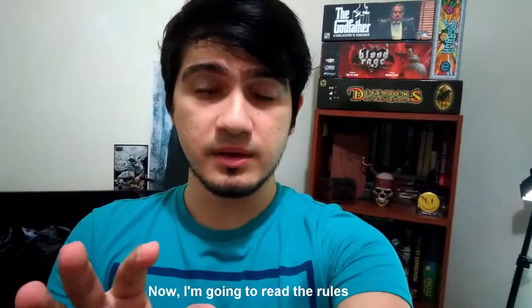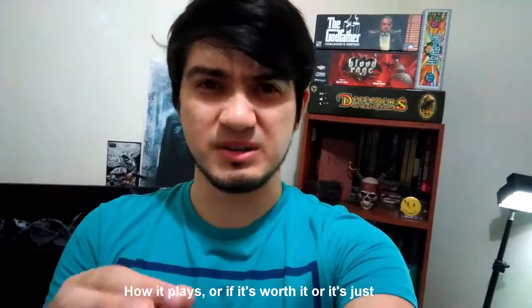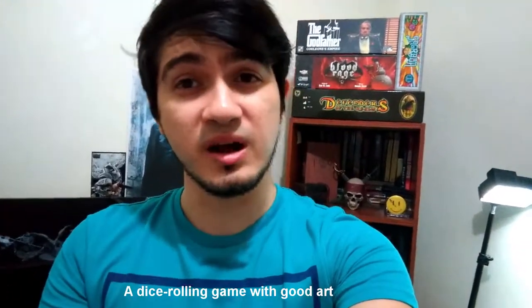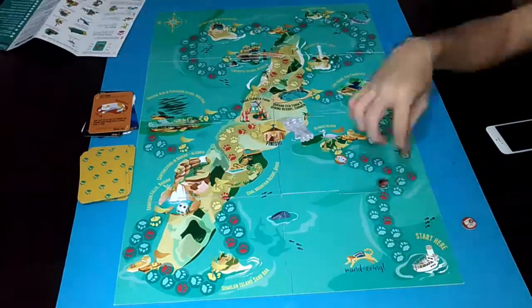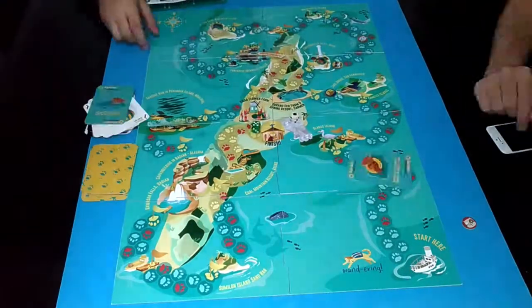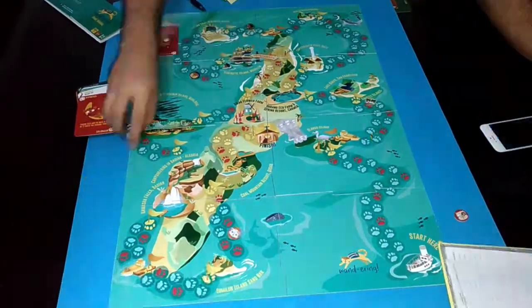Now, I will read the rules, and I'll try to play it with my brother and give you my thoughts on the game. How it plays, and whether it's worth it, or it's just a dice rolling game with good art. We'll see. Four-player game of Wand-Ering with my group, and I took some notes, and here are my thoughts on the game, based on Z Garcia's target system, but it is overly simplified.